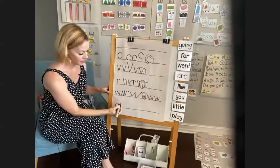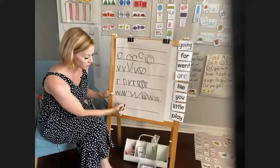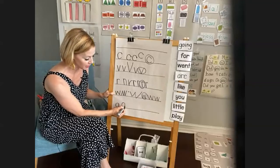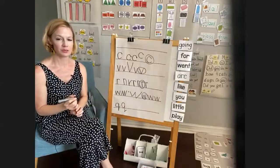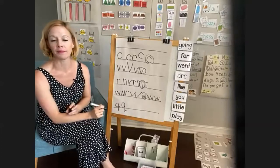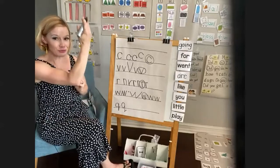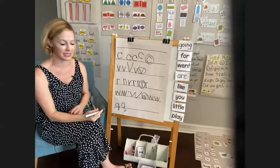Watch me. This one's kind of difficult, but you've got the dots right in front of you. Start at 2 o'clock, touch the bottom line. Don't forget that. Straight line down, kick out. So it's just a little kick out. So instead of the G making that hook, the Q makes a kick out. You try it. Start at 2 o'clock, touch the bottom line, straight line down, kick out. You can even say it silly like Miss Karen does.